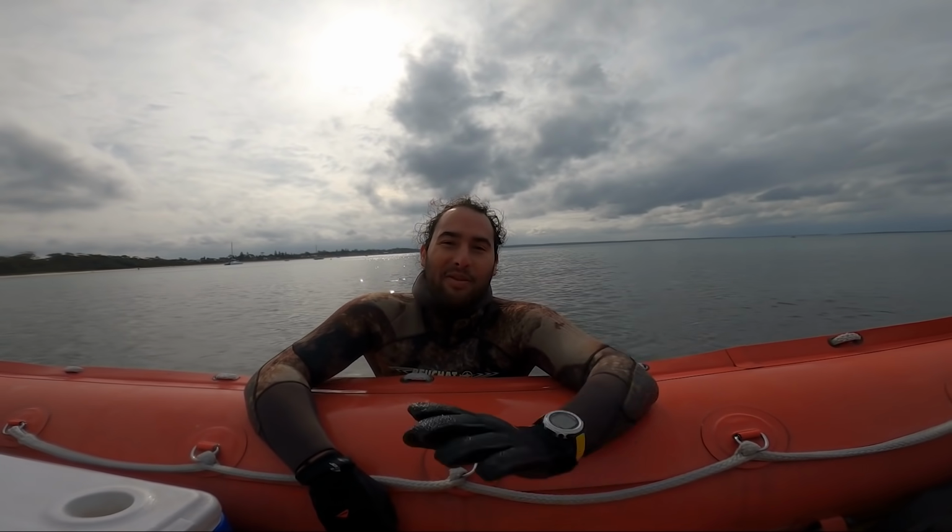Alright, so we're just going to get the boat out of the water now, get out of our wetsuits and race back to the Airbnb to clear it out before the next people come. We were going to stay here another night, but we're going to head down south now and probably look for somewhere to stay around Narooma. Hopefully we can get out to Montague Island, to the seal colony there tomorrow.